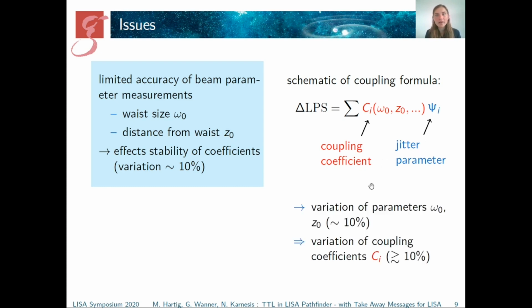And if we now vary our beam parameters by up to 10%, which is reasonable, this leads to a variation of the coupling coefficients by even more than 10%, making our model unstable. We cannot solve this issue by fitting the beam parameters, since the coupling coefficients are much too complex.